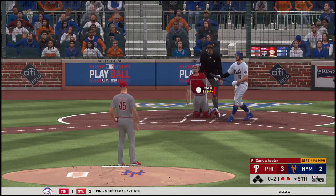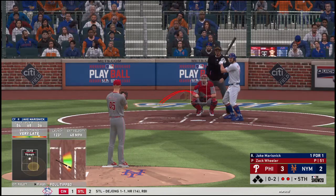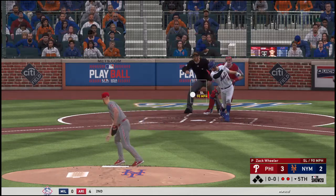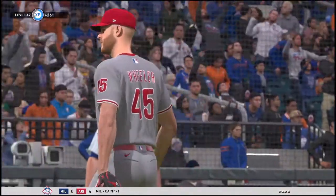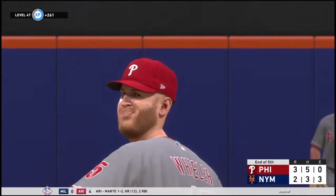And it's fouled away. 5th inning of play here in a 3-2 ball game. And a slider swung on and missed, and the side is retired. Down in order go the Mets. Still a 3-2 ball game.